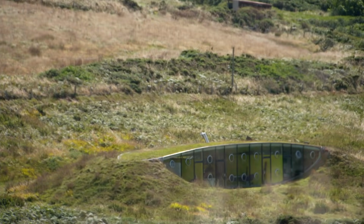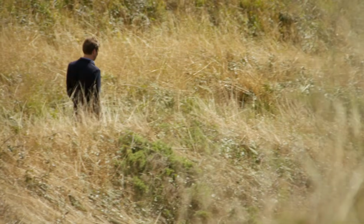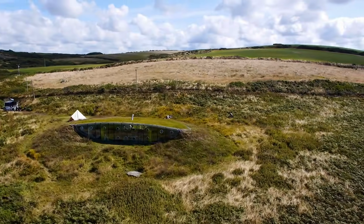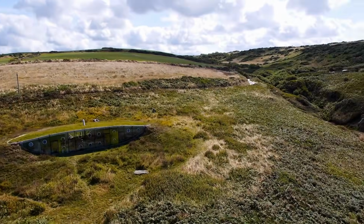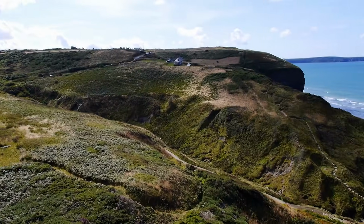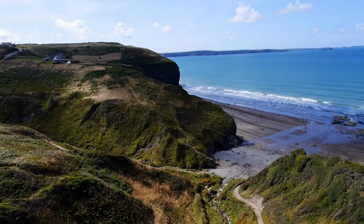I'm in Pembrokeshire visiting some fantastic homes by the sea. I'm discovering how the geography has shaped the architecture here and finding out what it's like to live so close to the ocean's edge in this amazing coastal county.